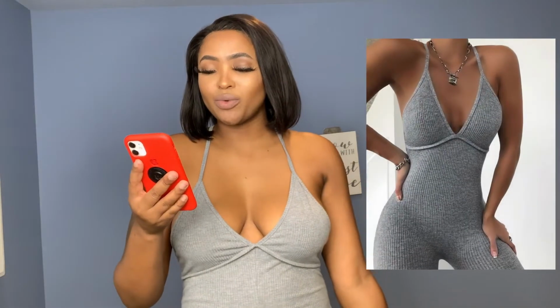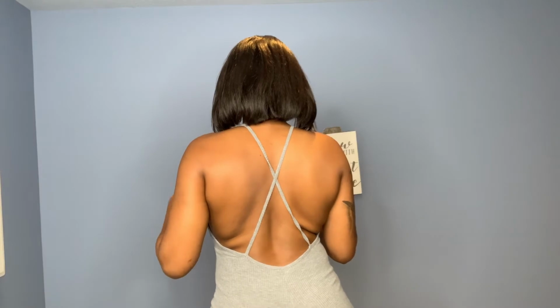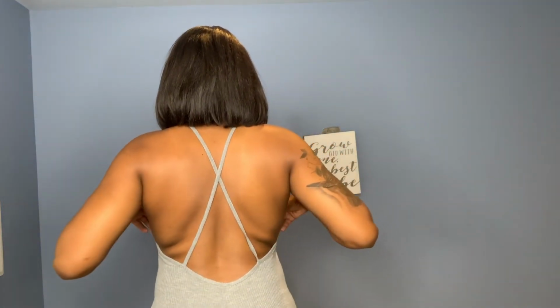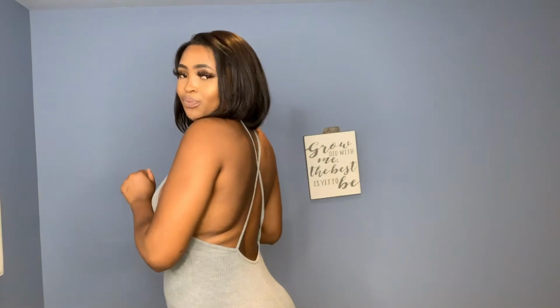Then I got the solid wrapped open backless jumpsuit, and it was ranging for $16. So this is how it looks at the back, guys. I super love that backless thing, and the fact that it holds my boobs. I'm one person that's like freedom apples, so I like that it was super supportive. This is a very nice jumpsuit. I would definitely recommend it.